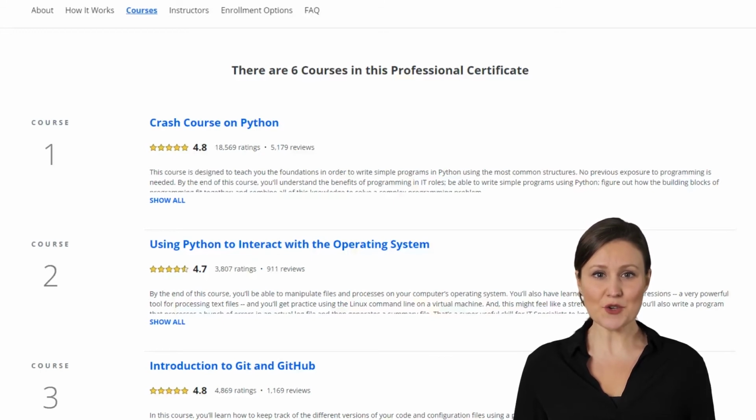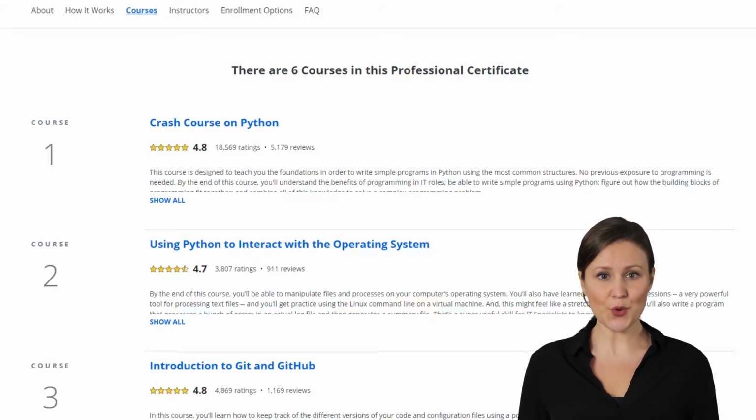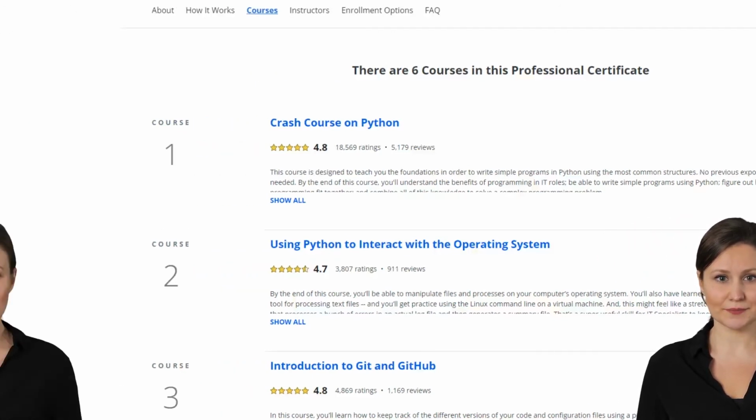Course 1 is Crash Course on Python. Course 2 is using Python to interact with the operating system. Course 3 is Introduction to Git and GitHub. Course 4 is Troubleshooting and Debugging Techniques. Course 5 is Configuration Management and the Cloud. And the last, Course 6, is Automating Real-World Tasks with Python.